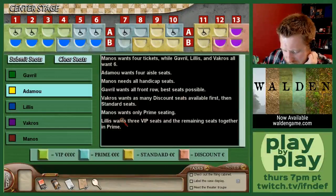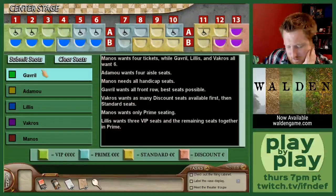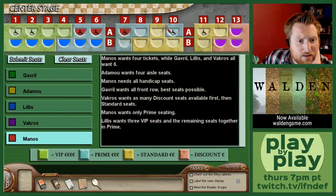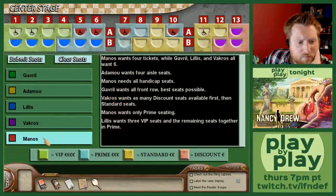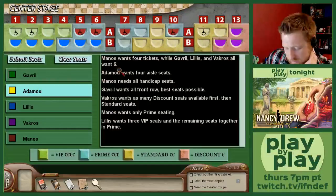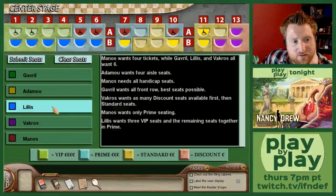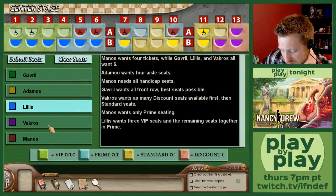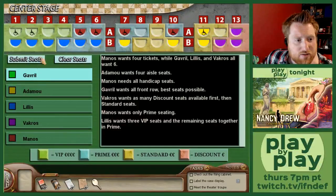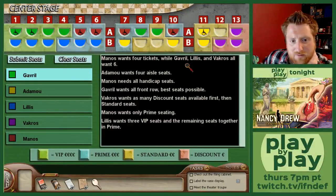How many handicap do I need? I need 4 handicap in prime. So for Gavril? No, for Manos. So that's going to be these 4. Adamow wants 4 aisle, but they could be like that, maybe? And then Lilis wants 3 VIP, 3 prime. Gavril wants front row. Like that.